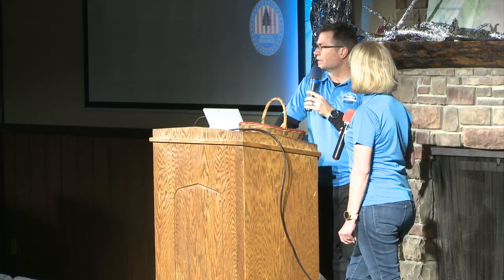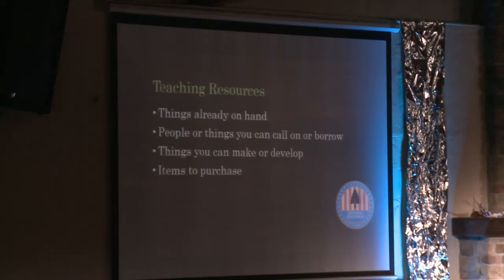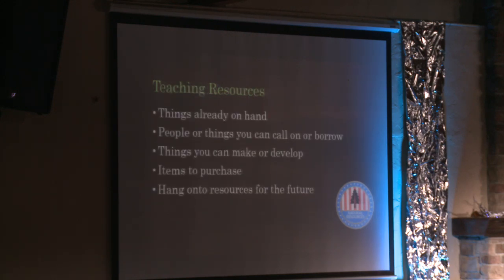Things you can make or develop. Some people are way better at that than I am. Items that you can go out and buy. I have fun with this sometimes when it comes to a big fair event or something. Hang on to resources for the future, if you make note of things. A big storage area, yeah, like our shed. I don't know if you're taking a picture of that or not.